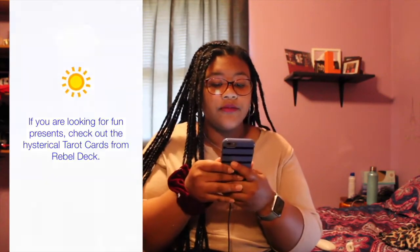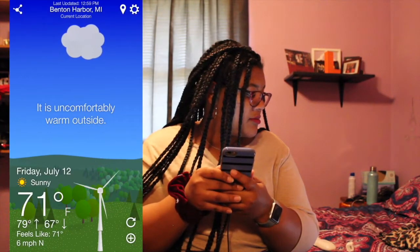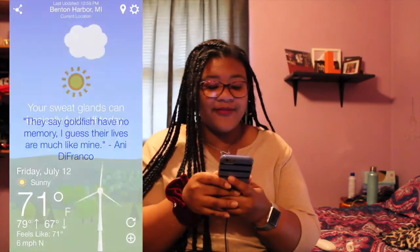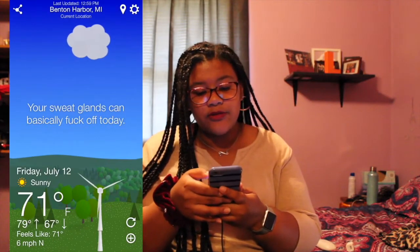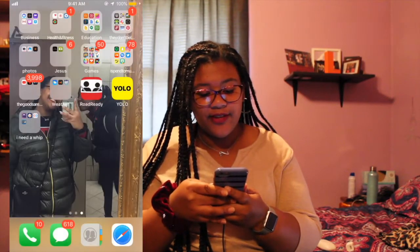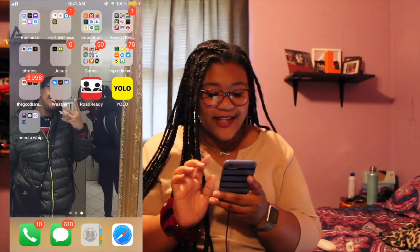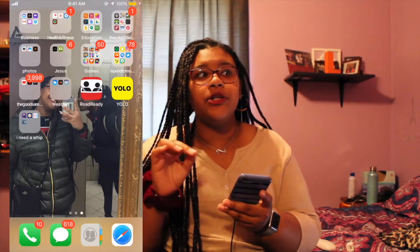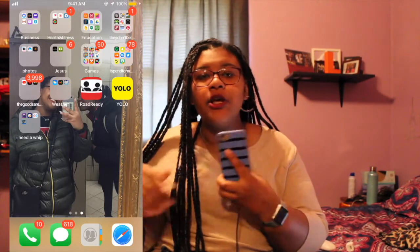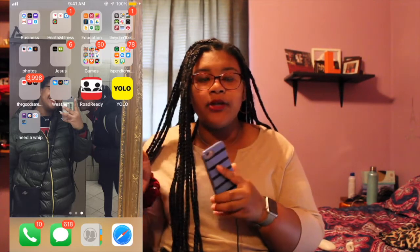Okay. Oh. It's uncomfortably warm outside. That's not even funny. Let's refresh it. So there you go. Then we have Road Ready, which I use in Michigan because I'm getting my license next month. So this is just a great way to track my driving.